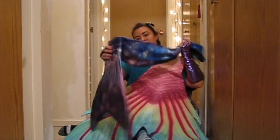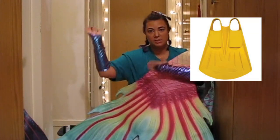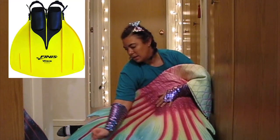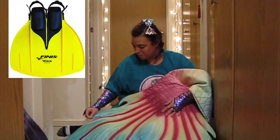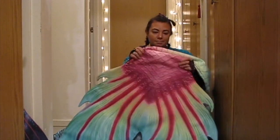I'm going to have to purchase a monofin to fit in this one. I will show you some photos here of which ones they say to use. I have an eye on one over another one. I'm waiting for Black Friday because, well, if you can get it on sale, you might as well.